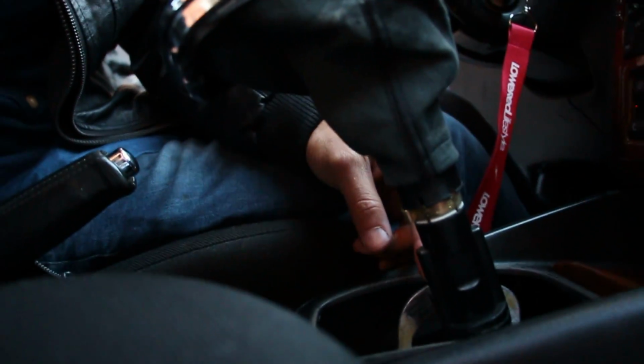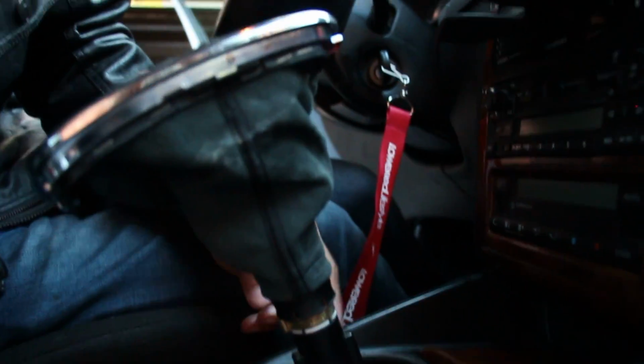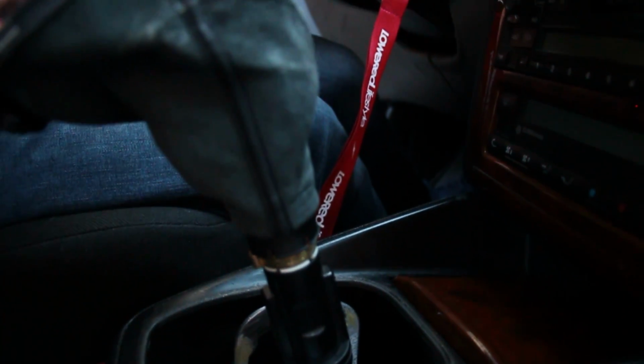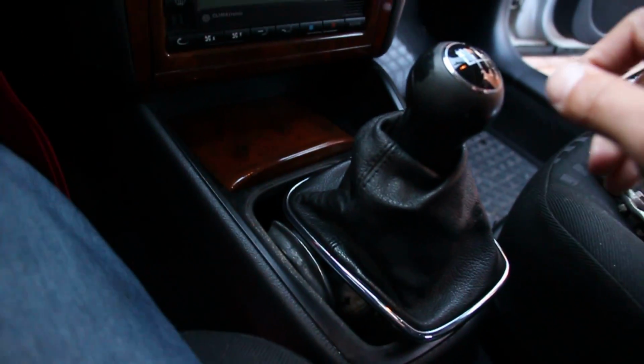If you can see right here, see how it actually angles back towards me, which is kind of weird. Interesting little setup here. So I'm gonna go ahead and snap this clip right here and then see if I can't swap the new shift knob on. Hopefully I can. If not, we're just gonna have to go with this one for right now, until I find one that is the same style as this one.